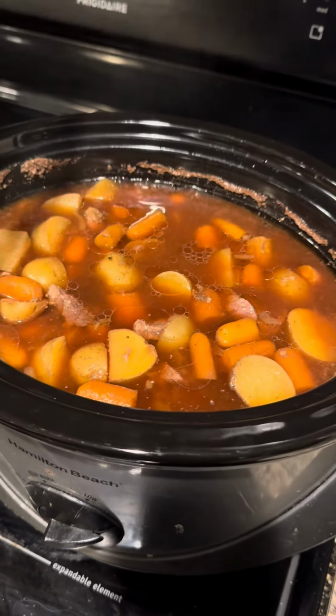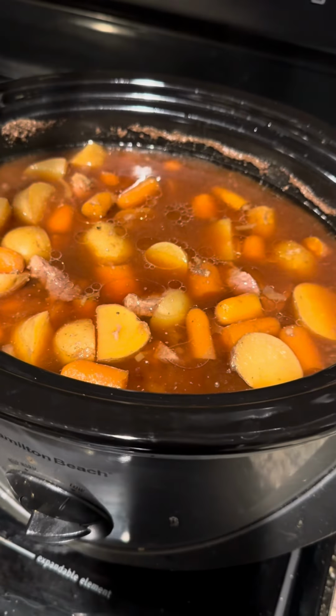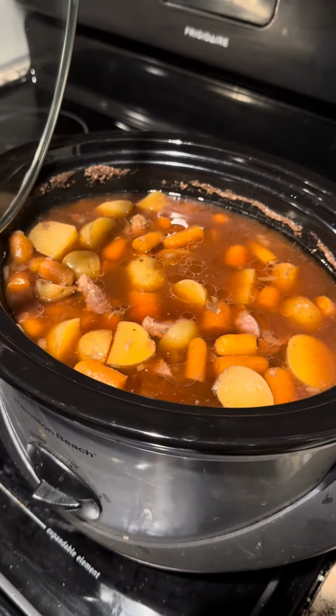Oh yeah, look at that. Beef stew balling out on a budget, baby. Ooh, that looked good. All right, folks, so there you have it. Yes, don't let your eyes deceive you. I did shave off my beard in between while waiting for this to cook.